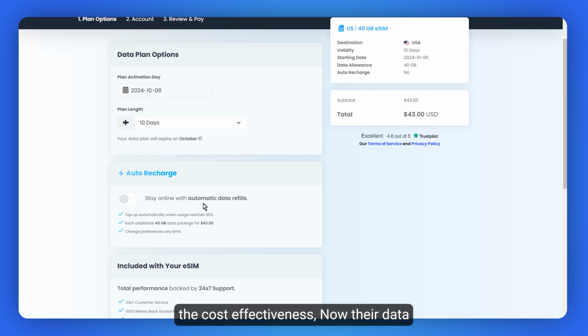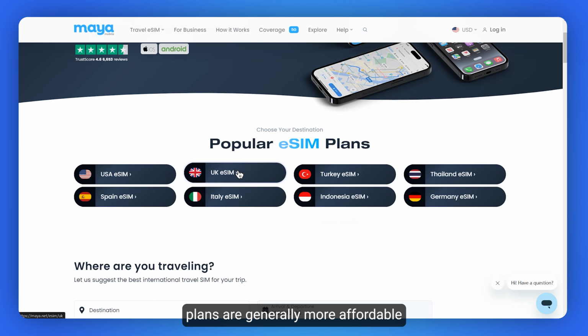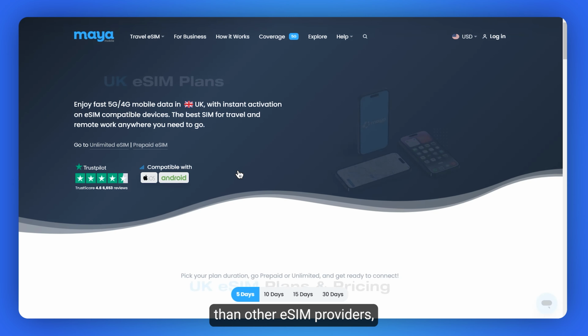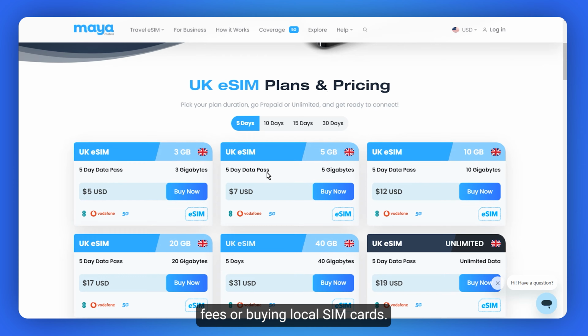Not to mention the cost effectiveness. Their data plans are generally more affordable than other eSIM providers, or if you compare to traditional roaming fees or buying local SIM cards.